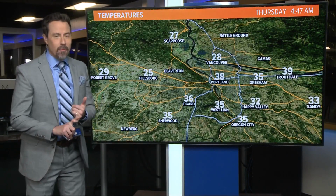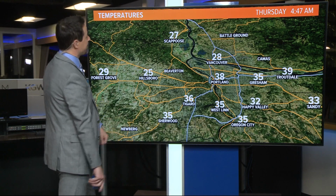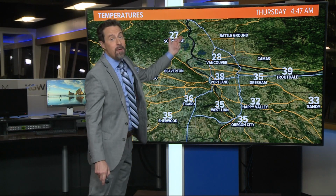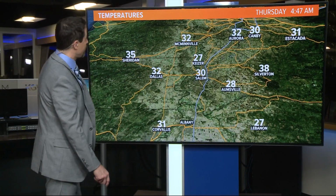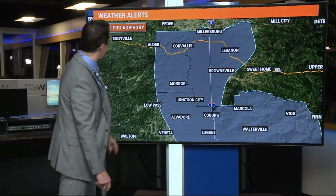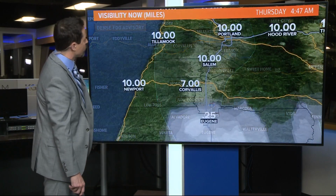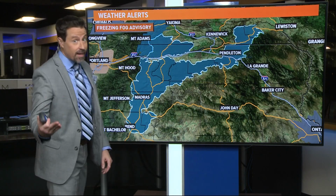So if you're not waking up to wind this morning, it's either really cold or in some cases really foggy. It's 28 in Vancouver. Meanwhile, just across the river at the airport in Portland, it's in the upper 30s, feeling the effect of that east wind. It's 30 with some fog beginning to form in Salem and points south. Dense fog advisory for the central Willamette Valley. You can see Eugene right now down to a quarter-mile visibility in fog, and in some cases freezing fog.